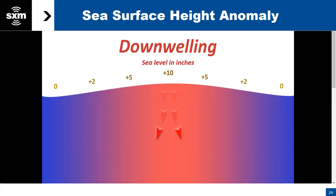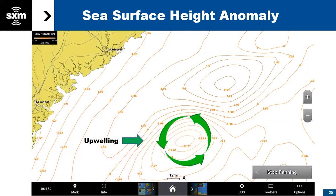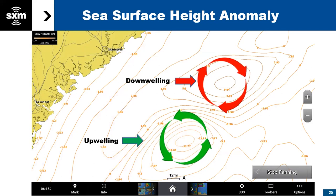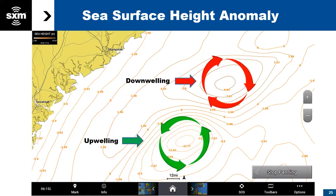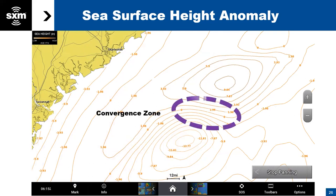But more important than downwellings and upwellings is finding them and also recognizing that there's eddies typically attached to them. So in an upwelling, you've got a counterclockwise eddy or current. In a downwelling, you get a clockwise current. But the areas in between really are the key here. And the areas in between are called convergence zones. And that really is only true of those upwellings and downwellings that are immediately next to each other and that have pretty rapidly transitioning contour lines.